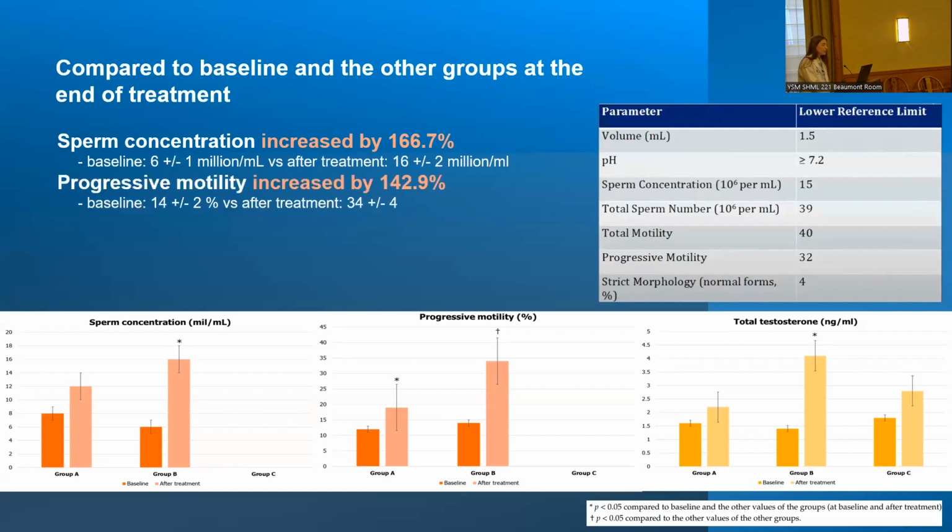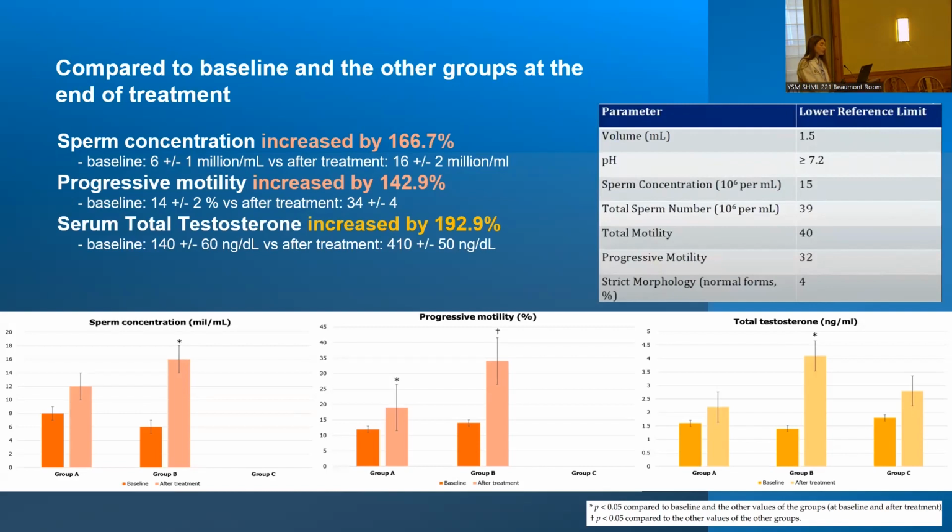Progressive motility increased by almost 143%, and the mean of 34% again puts that group within normal limits on semen analysis, above 32. Group B's total serum testosterone significantly increased by almost 200%, where the total testosterone after treatment was 410 plus or minus 50, which qualified them to be outside of the AUA's range for low testosterone. Remember that number of 300. And the causes for, what I want to say is that the causes for increased total testosterone in this group really could be fourfold.